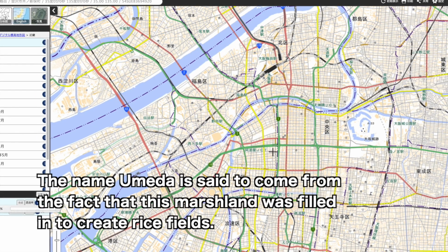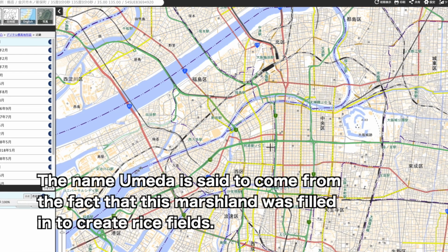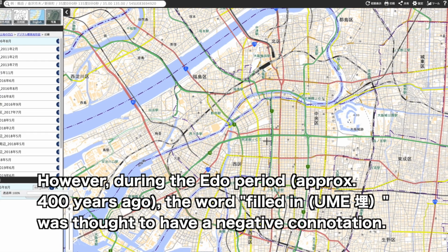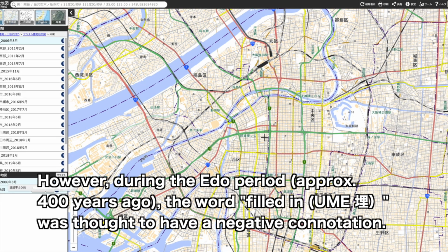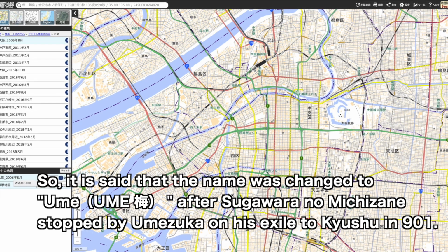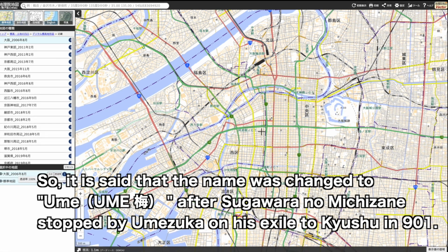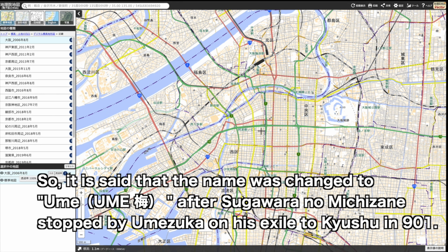The name Umeda is said to come from the fact that this marshland was filled in to create rice fields. However, during the Edo period, approximately 400 years ago, the word ume, meaning filled in, was thought to have a negative connotation. So, it is said that the name was changed to Ume, plum, after Sugawara no Michizane stopped by Umezuka on his exile to Kyushu in 901.